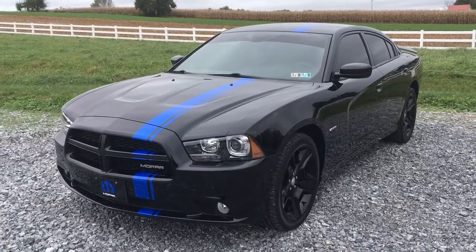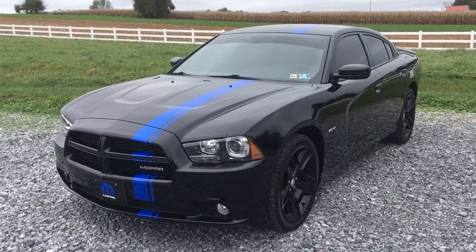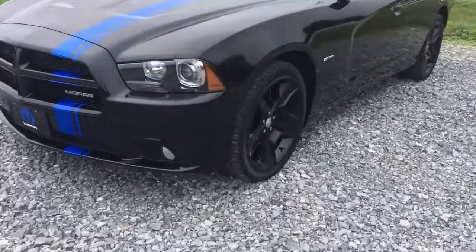You gotta drive it, folks. I can't say enough. You gotta drive this car. It's unbelievable. Little wheels on it.